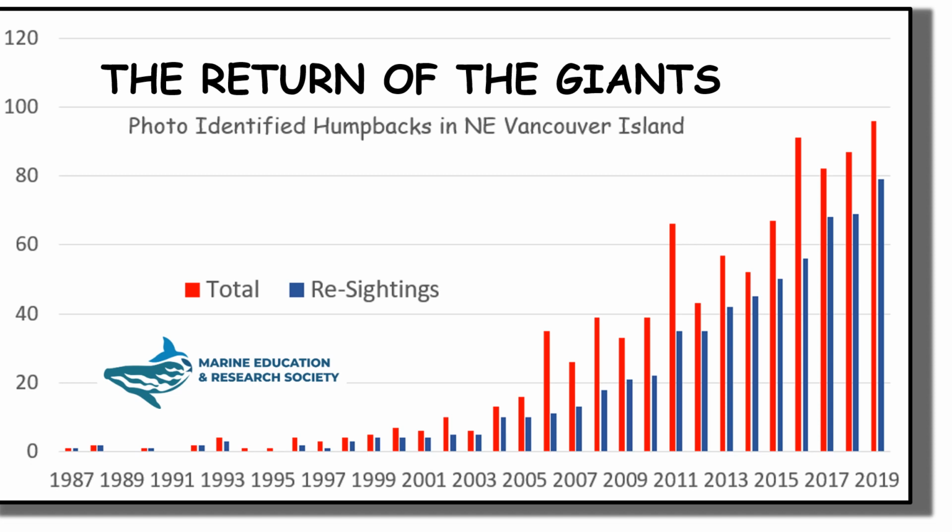exponentially. The red bars indicate the total number of individually identified whales seen every year, and the blue bars are whales that not only were seen that year but in previous years. So those are called resightings, and they're an indication that whales are coming back to the same area to feed, which is really good. It means that's a good environmental story right there.